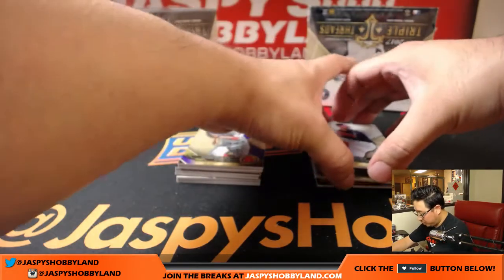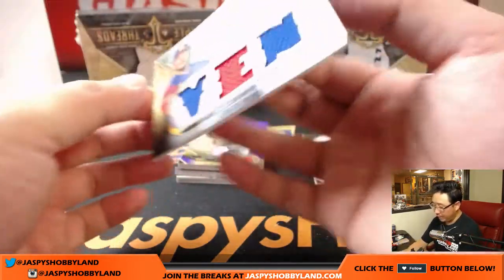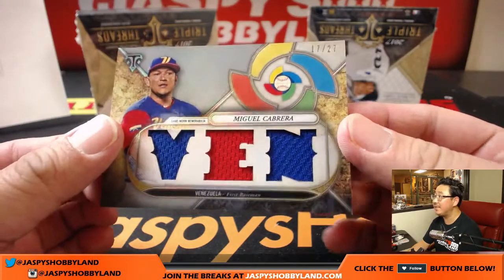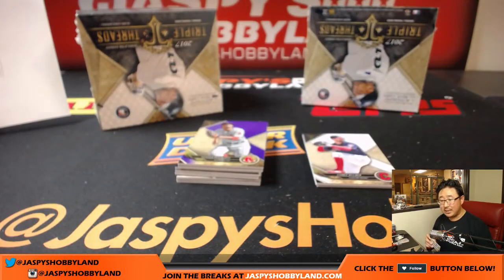And behind Corey Kluber is another World Baseball Classic relic. Miguel Cabrera, 17 out of 27 for Venezuela. That is for the Tigers, Mark Glassman.